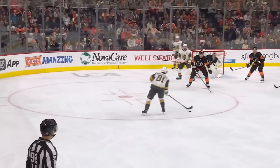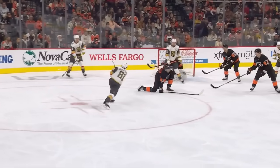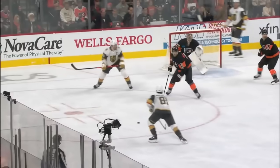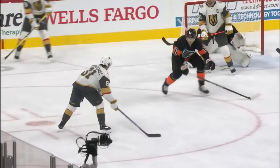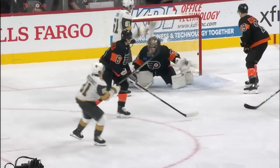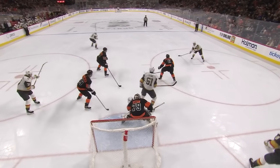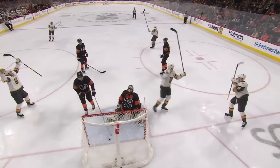Marchessault has his second of the game, and the game is tied again at 3. It's impossible for him to find this puck. You can see Sanheim trying to block this shot, but look at Stone. I mean, you don't even see Hart. He's trying to fight low to find this puck, and Marchessault very alertly finds a way to get it up. He knows that Sanheim's going down on one knee. He's got the traffic in front.